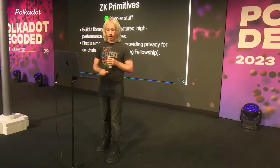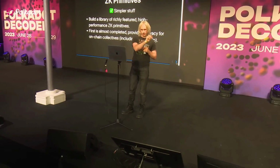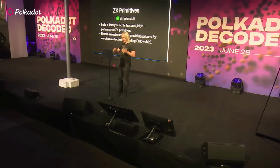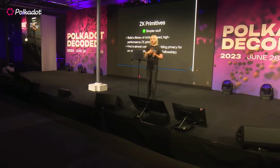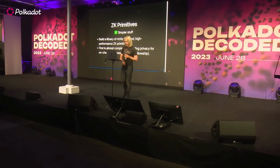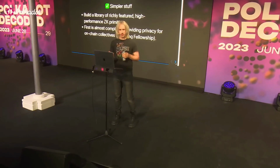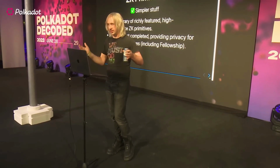However, ZK primitives are very interesting for immediate usage in smaller, well-measured portions. And what I'm interested in doing, and indeed what has already started to be done within the Polkadot developer and researcher ecosystem, is building a library of these primitives that are ready to go for specific use cases, specific things that we want to do when we build applications. The first is almost completed, I'm told. Provided it provides privacy, and it will be used very immediately in on-chain collectives. And this allows us to bring reusable modules into the world of zero knowledge and privacy protection.